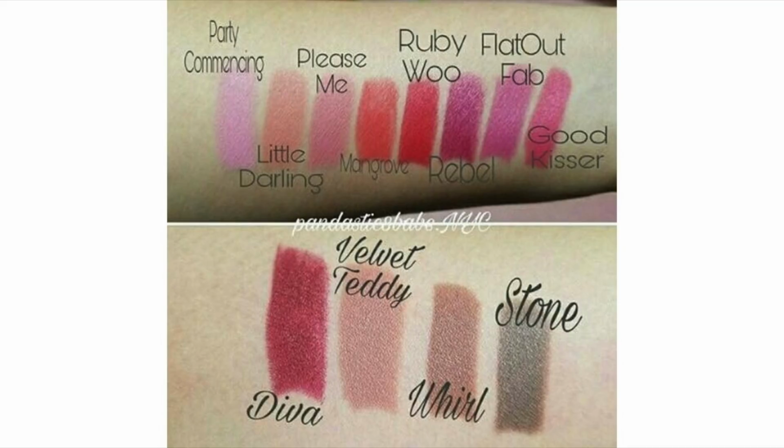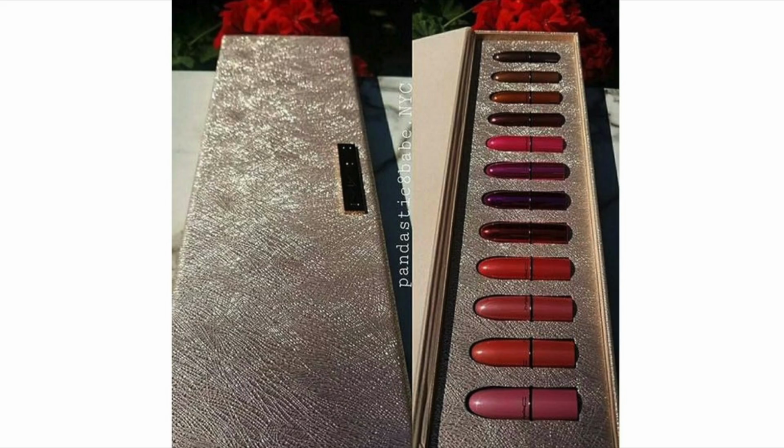This is going to be really expensive in Australia. Probably well over $100. Is that worth it? If you haven't got the shades, yes. Depends how much it is though. I reckon it's actually going to be pushing $200. Probably not going to buy.